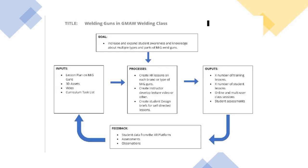And then I look at my task list and I think of those things that I want students to know and be able to do as a result of completing this lesson. So I've identified my goal of getting student awareness of multiple guns and parts, and I know what my inputs are. So now, as the instructor, I'm in the process of delivering or creating that. It can be either version. So in this case, I'm going to create an XR lesson on each brand or type of MIG welding gun that I want to cover.